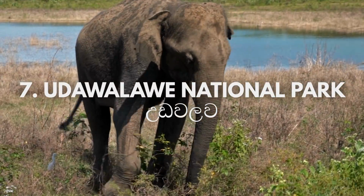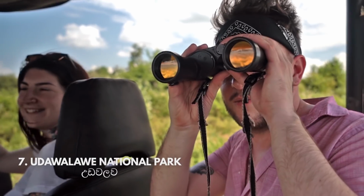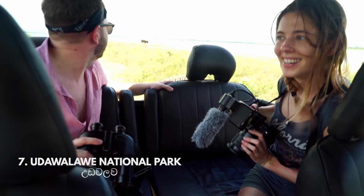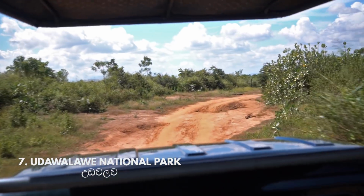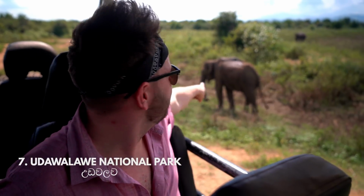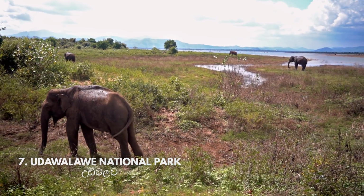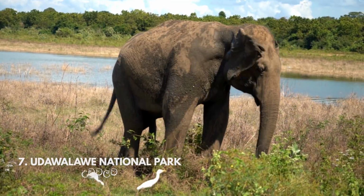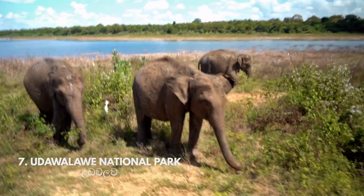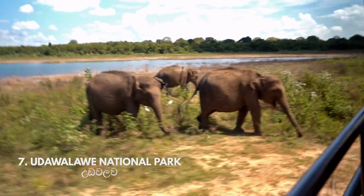Okay, newsflash. Sri Lanka has the best safari outside of Africa since the country has one of the highest rates of indigenous plants and animals in the world. Udawalawe National Park is a personal highlight of mine and home to some 200 different species. If you're looking for elephants, it's the best place to see wild ones, especially early in the morning and later afternoon when they're avoiding the midday heat.